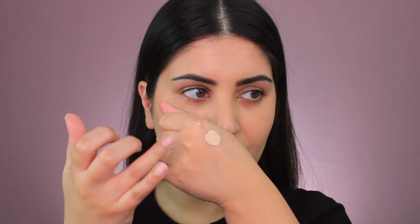I mean, the coverage is really nice. As you saw, the coverage is actually really good. It's quite a creamy consistency. So what I'm going to do is just put a little bit underneath my eyes. You can see the transfer of colour now. Don't get me wrong, this looks really bright, but give it a minute, the colour will change a little bit. It does seem to oxidise a little bit.